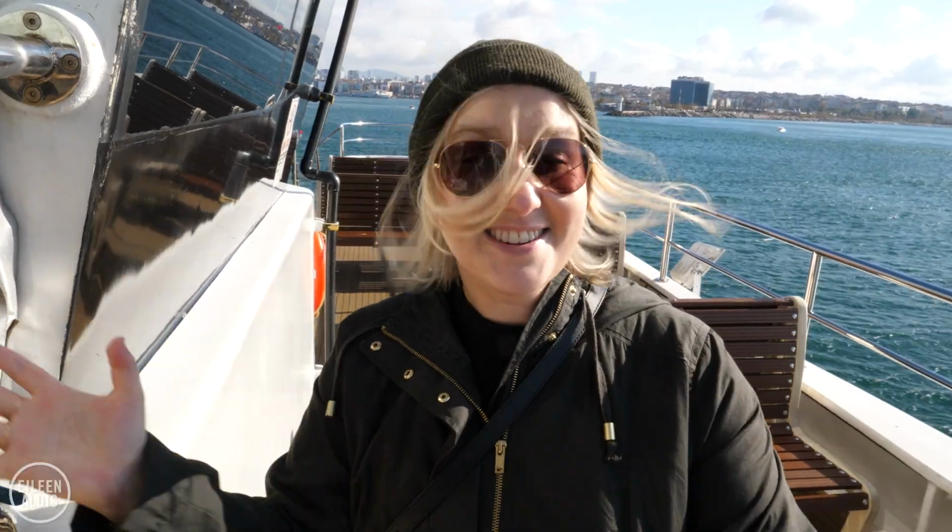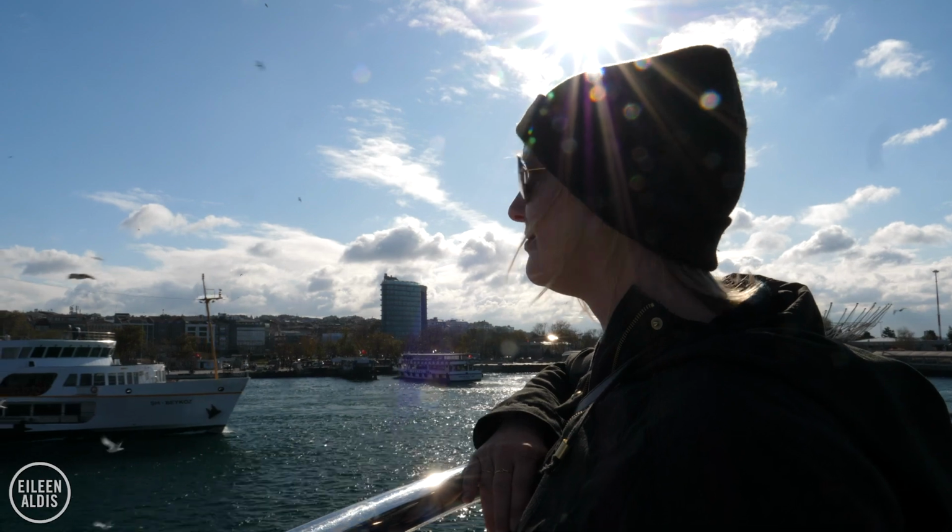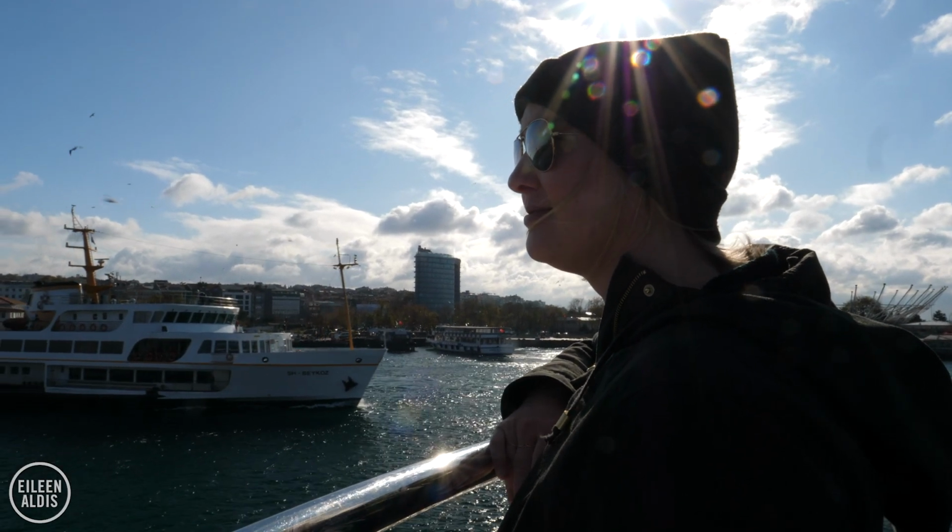Whether you're staying on the Asia side or the Europe side, or like us splitting your time between the two, you really need to get yourself on a ferry. It's an amazing way to get a totally different view of the city out on this beautiful, windy, sunny kind of day, and a great way to cross between the two sides.